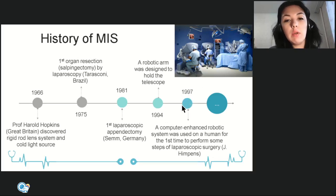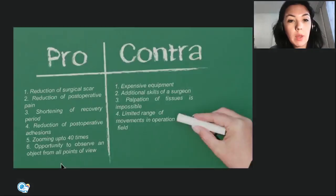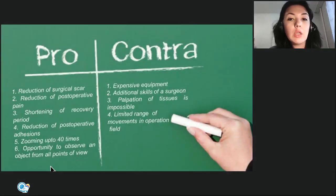In 1997, a computer-enhanced robotic system was used on a human for the first time to perform some steps of laparoscopic surgery. And so actually, development is going on, and medicine is a very rapidly developing science, and you know it, and new discoveries and new inventions are still ahead, and that is great.